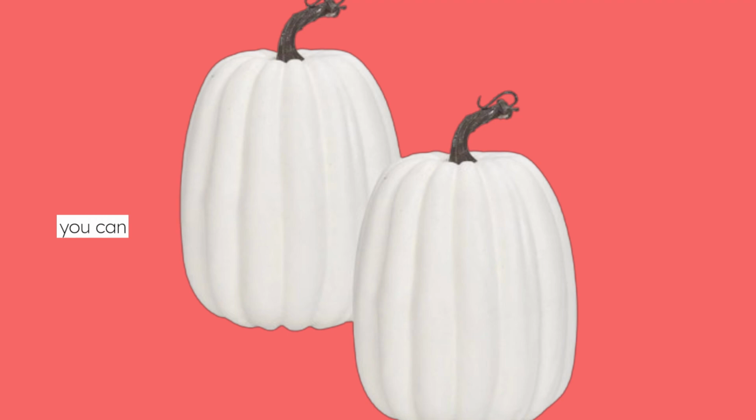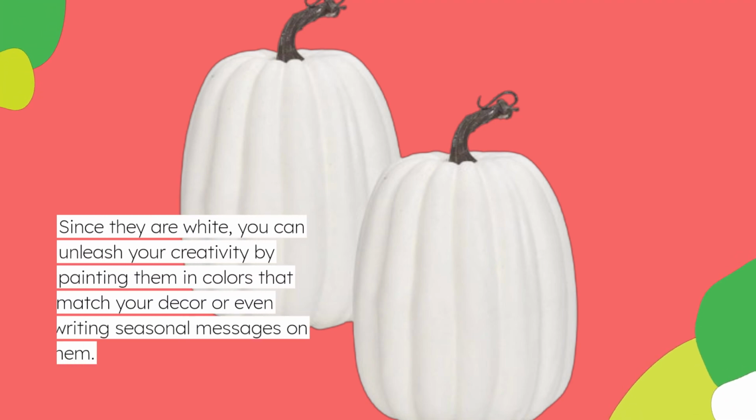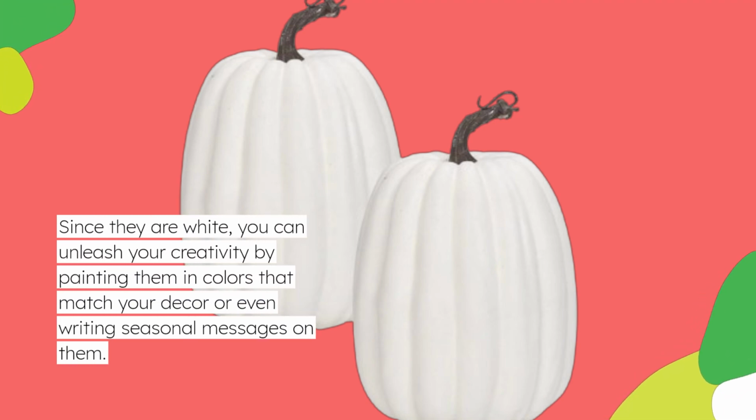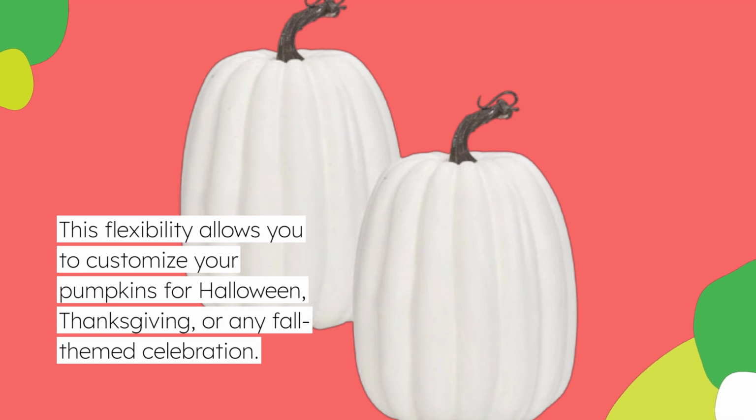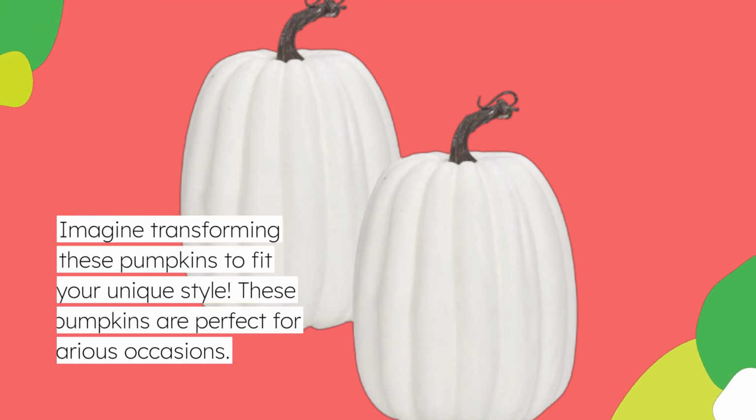Since they are white, you can unleash your creativity by painting them in colors that match your decor or even writing seasonal messages on them. This flexibility allows you to customize your pumpkins for Halloween, Thanksgiving, or any fall-themed celebration. Imagine transforming these pumpkins to fit your unique style.